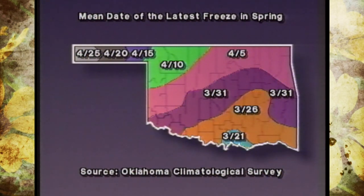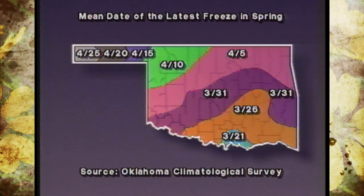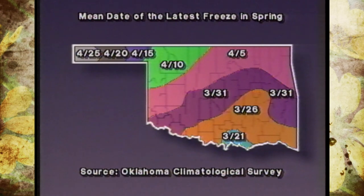So you can see there's almost a month's difference throughout the state of Oklahoma, and that's something that's real key in knowing when your planting dates are going to be. Now, if you'll just study the map and spot your area, you'll see how the lines go across the map, and between those areas kind of gives you a range of approximately 5 days to 10 days between one line and the other to kind of pinpoint when that last freeze date's going to be.